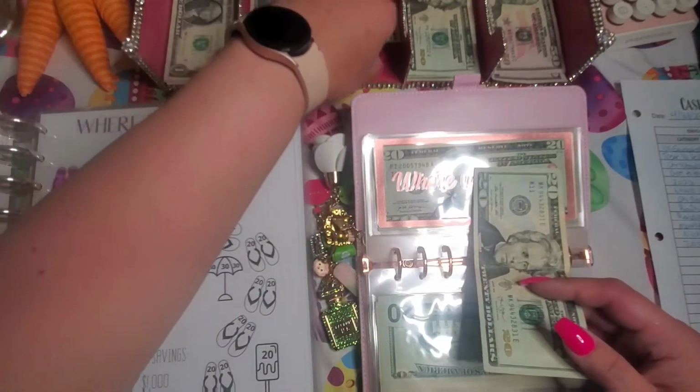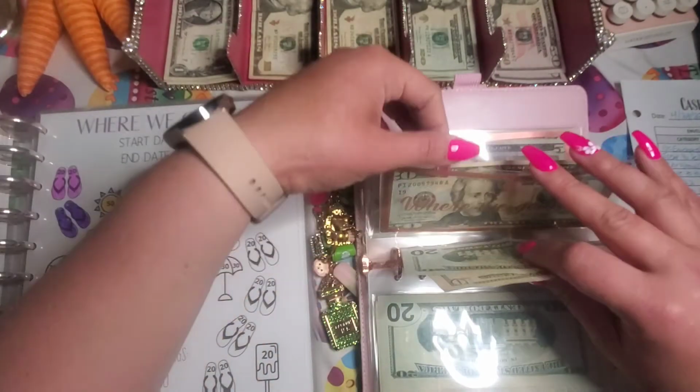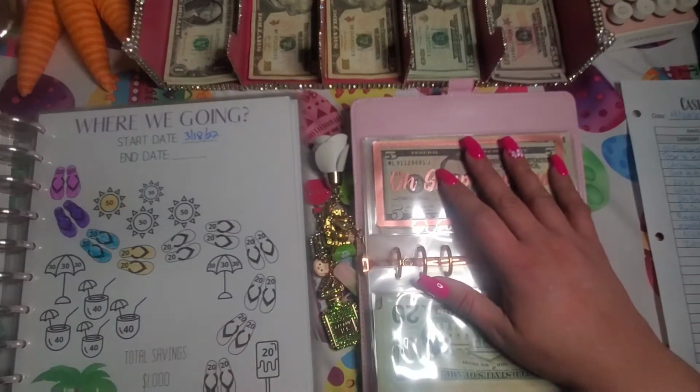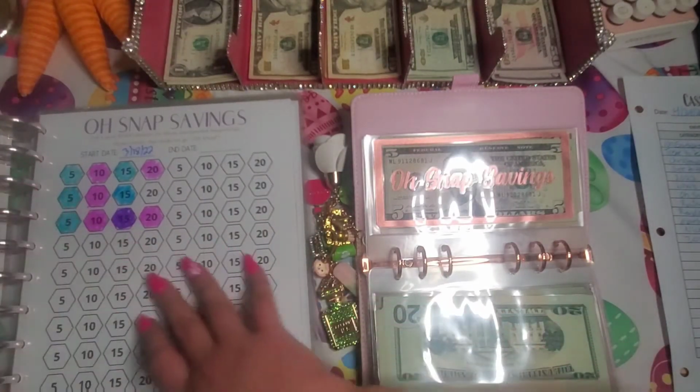Like I said, I'm stretching this money, guys, trying to get every envelope filled in that I can. All right, so we'll put that in there. All right, and I'll fill these in at the end. You can watch me color at the end if you'd like.